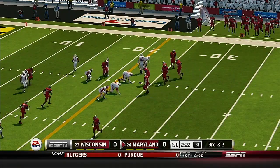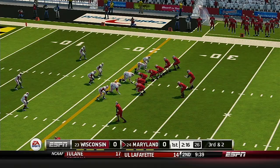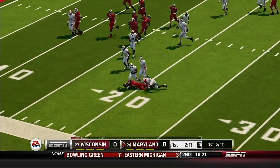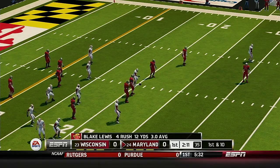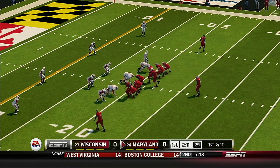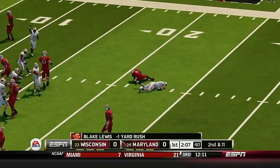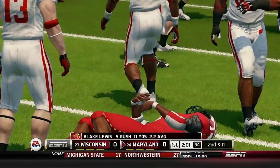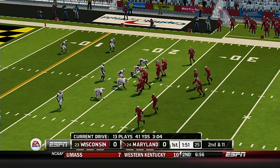Two down. Mike is 59. He laterals. They go to the left for a nice gain. He'll lose yards. Loss of two on the play. That'll bring up second and 11. From the 22-yard line, it's second down.